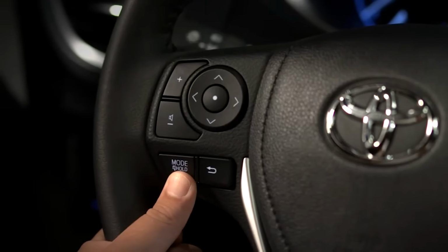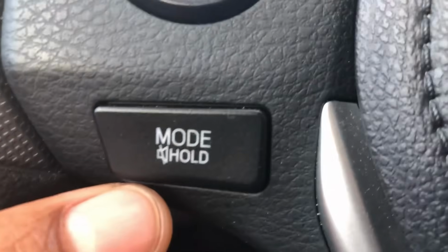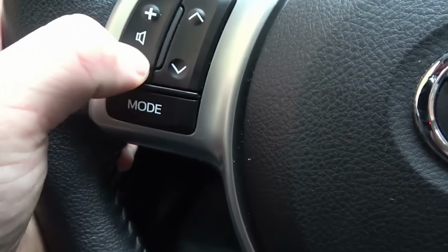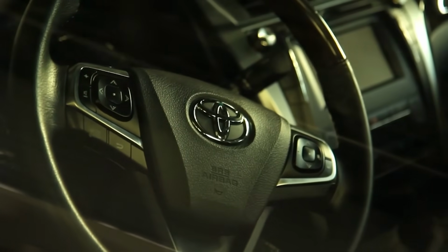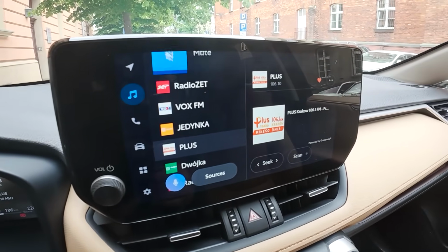Now, here's the interesting part. In older Toyota models, the mode button had a tiny label that said press and hold for mute. But in newer models, Toyota removed that text. No one really knows why. Maybe to clean up the look of the wheel. Either way, the function still works the exact same way.